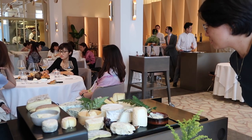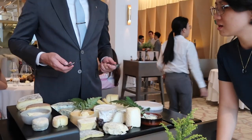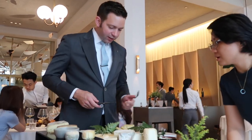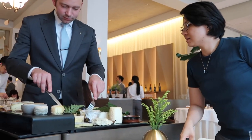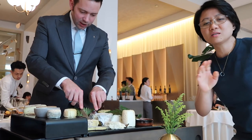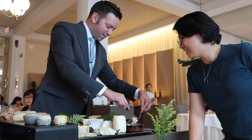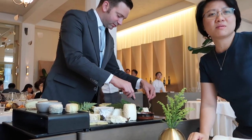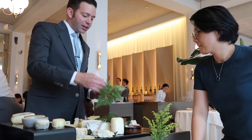You want goat cheese? No. No goat cheese. Pont l'Évêque from Normandy. Much more buttery. Okay, I'll have that. No blue cheese. So no goat, no blue? Too strong for us. Okay. So if you want, one of the milder ones will be the Fourme d'Ambert. Easy to enjoy.